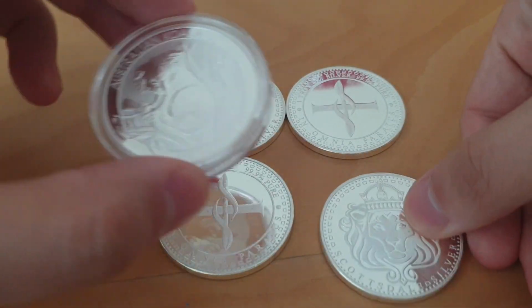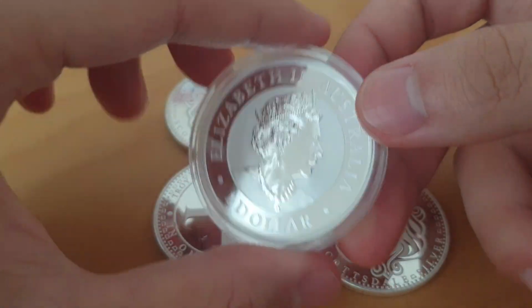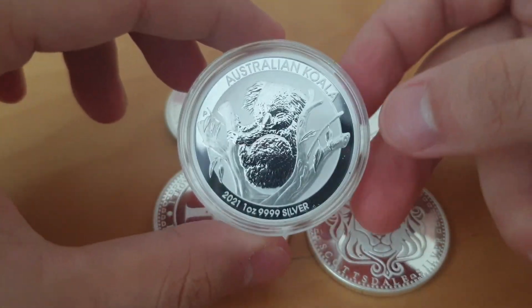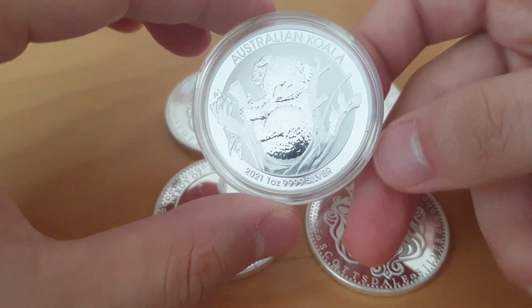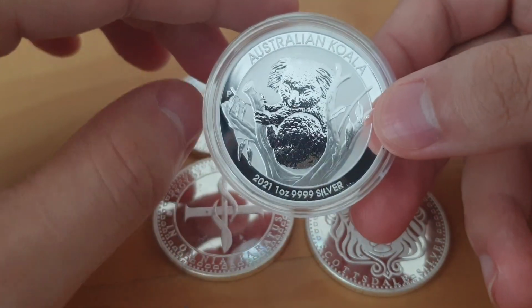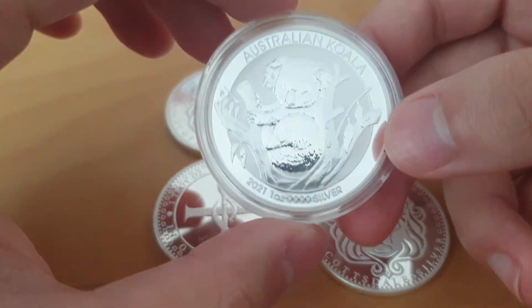This coin, which I think is a bit more common and has been seen a bit more, is the Australian Koala, the 2021 version. I bought this one because I have a friend who's getting married soon. She went back to Korea a while ago, but we've been friends for a long time, and she spent a good part of her university years here. Because I can't go in person because of the current restrictions, I was thinking, what do I get her? And I figured this would be a pretty good wedding gift.